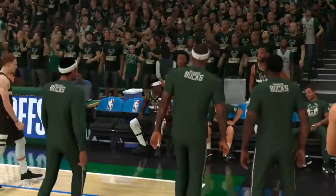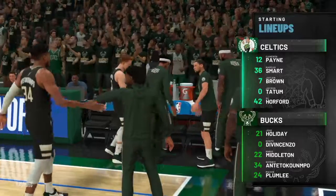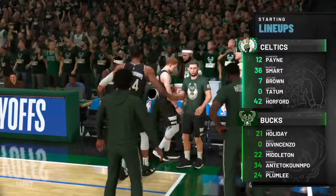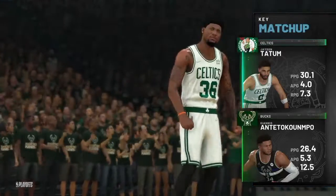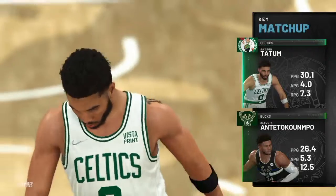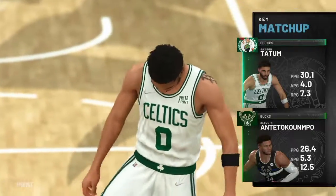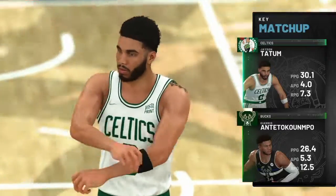Thank you. Looking at the starting five for the Boston Celtics. The core of this team, Brown and Tatum. They're the forwards. Cameron Payne out there with Marcus Smart, and it's Horford in at the five spot. And for the Bucks, the foundation of this team, Middleton and Giannis, the three and the four. Holiday and DiVincenzo man the backcourt. And it's Plumlee in at the pivot spot, manning the middle.